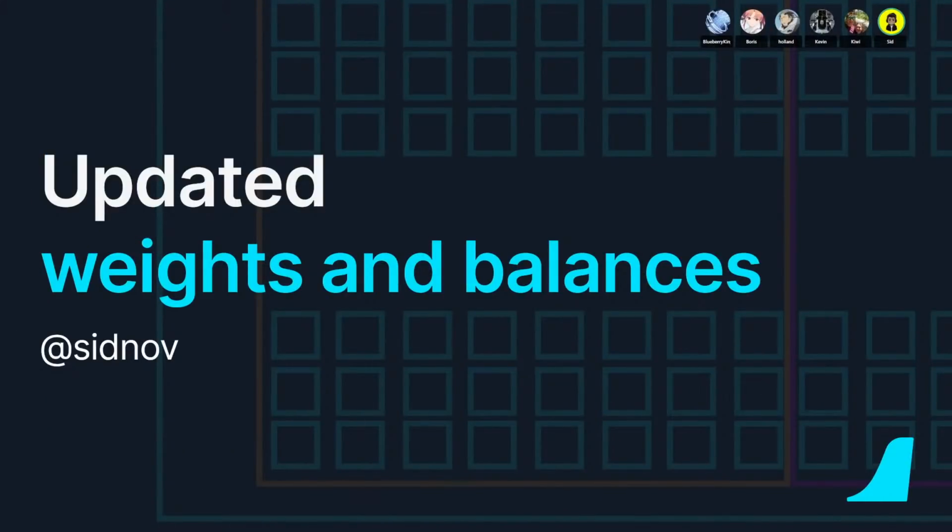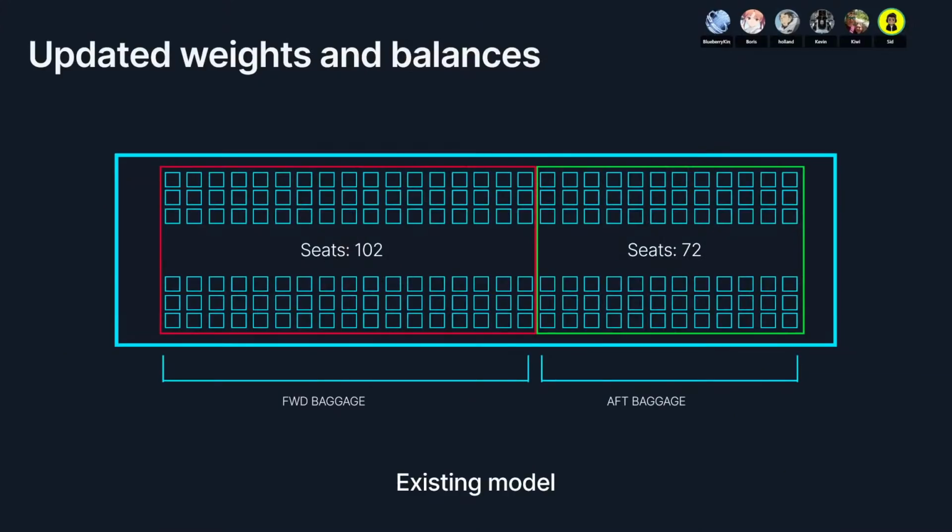Now, this updated weights and balances that we're going to talk about, it's not currently in the development or the experimental version, but it's been worked on with quite some force. It's going to be there soon. And to explain more about this, I'm just going to quickly bring up a layout.